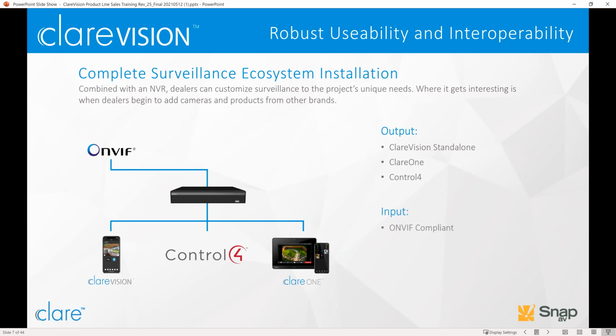In terms of the cameras that we do support through the NVRs, we do support several. We support our legacy line. We support Luma from Snap AV. We support Hikvision and generally ONVIF-based cameras. And we've whitelisted and tested literally dozens and dozens of them against this platform, and it does work quite nicely.